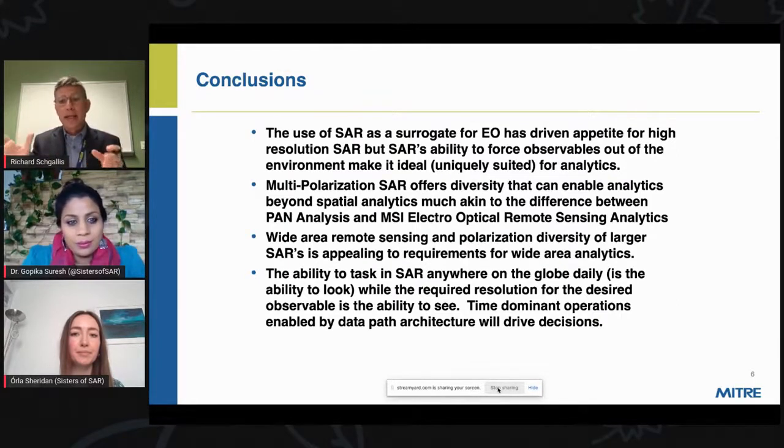wide-scale analytics. It's wonderful to be able to take a sensor and image a large swath of area so that analytics can be run at larger and larger scales. It's not enough to just have a soda straw and point it at one spot on the ground and know everything that's going on in that little soda straw, because so much could be happening just outside that soda straw's area of coverage.